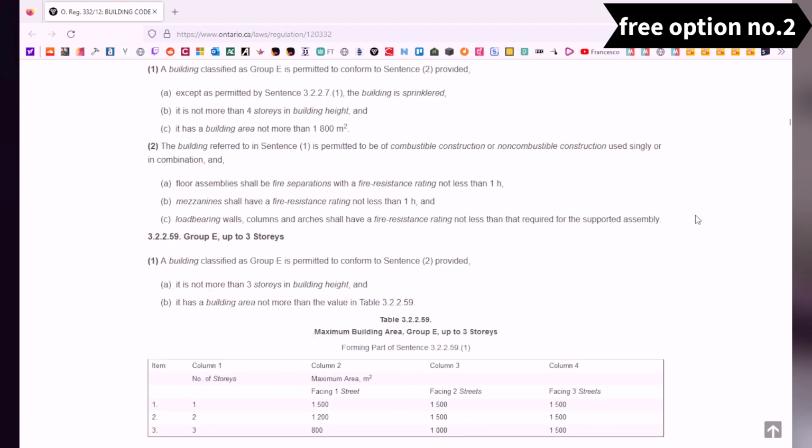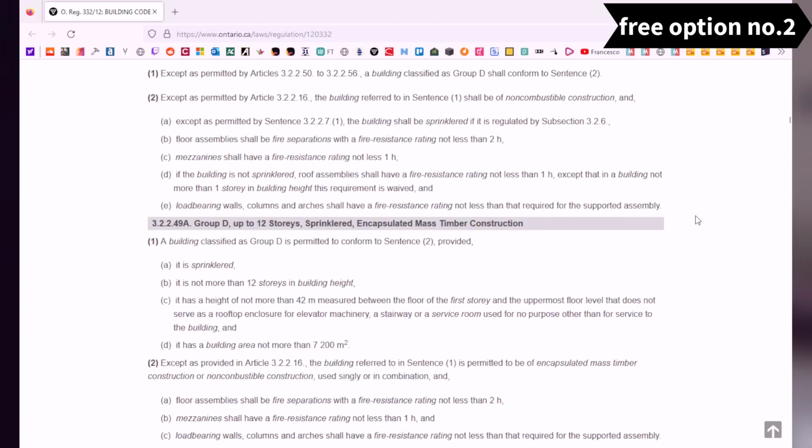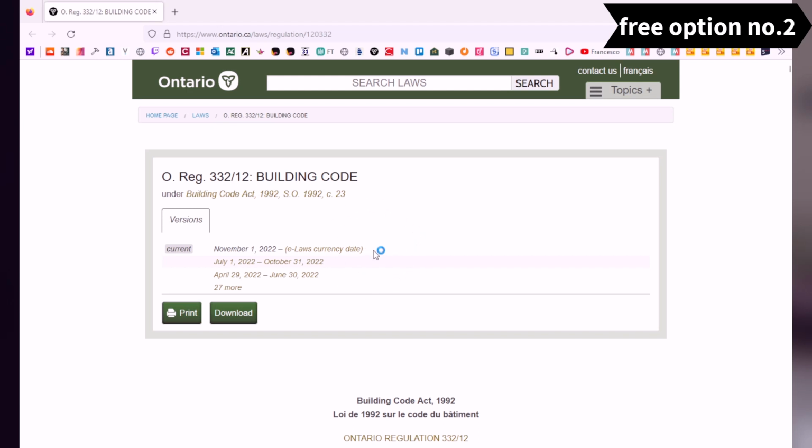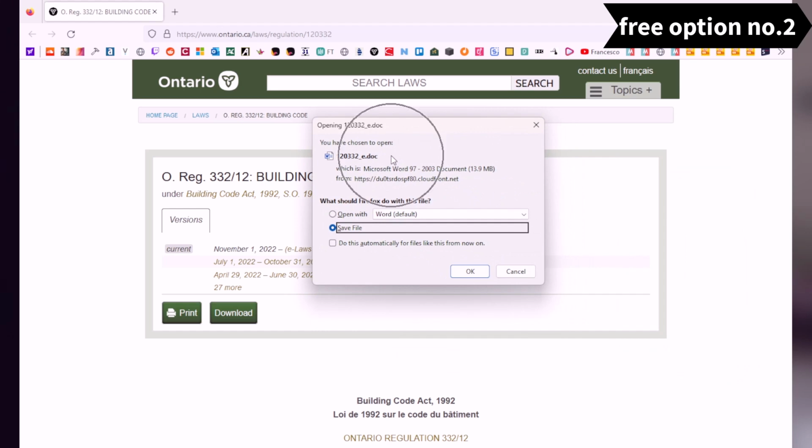This source, you can see it's a bit cumbersome to navigate. It's one long web page, but it is better than nothing, especially if you're in a rush, and it is 100% free. Also, unlike the PDF version that you will receive by email, this browser version is always up to date, as you can see here. Furthermore, this is another great thing. If you choose to, you can also download it to your device of choice as a Word document. However, if you do that and only use the Word document, you have to regularly go check to make sure it is the latest version.